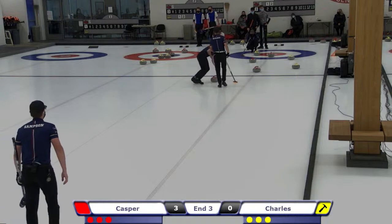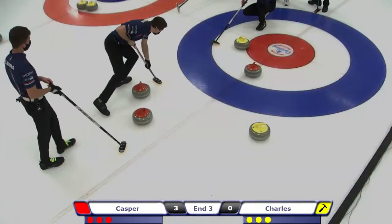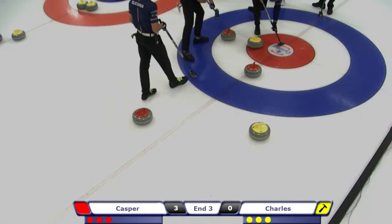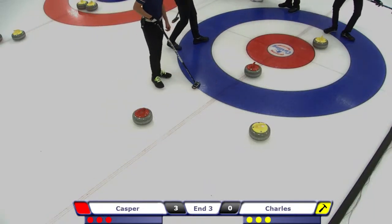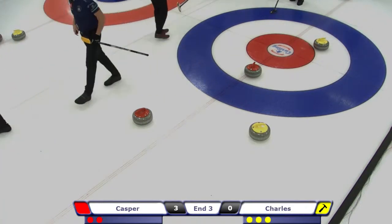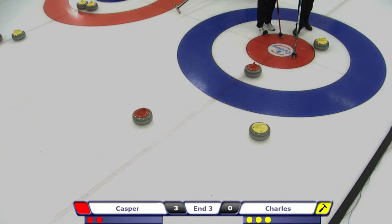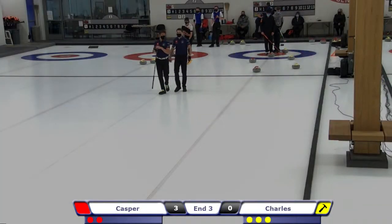Sam going hard in the curl, especially as you start to play multiple shots down some of these lines. They may start to straighten out a little bit as the game progresses. Okay, that's good. That moves the stone, but Team Charles still has shot rock now. This is the opportunity they're looking for to maybe be able to generate 2 points here.